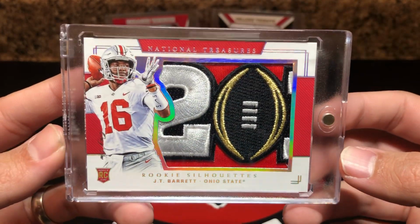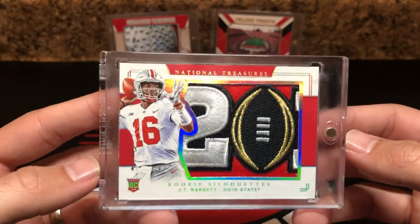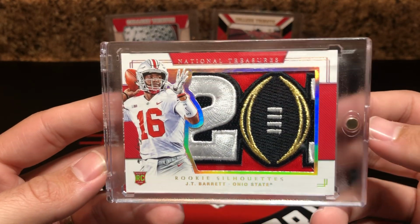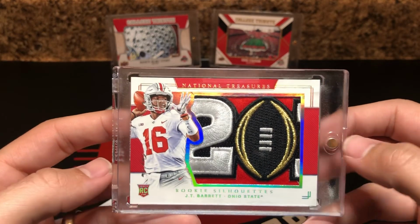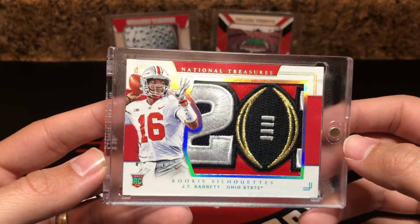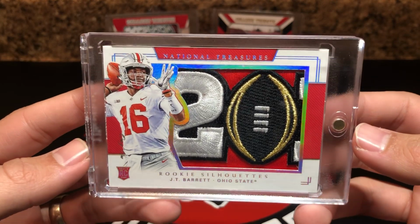So that is, to me, it doesn't need to be autographed. The autographs are a dime a dozen, but the sick, awesome logo patches like this, those are harder to find. That's why I don't do as much of the autograph stuff with the college guys. I mean, they're cool, but I'd rather have a signed J.T. Barrett helmet, full-size helmet, than a J.T. Barrett autograph card. So that's why I really go after the rare, unique pieces, because I think those are just timeless for Ohio State stuff.